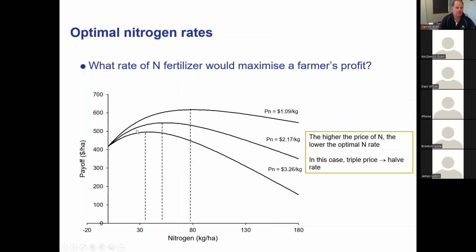So what we've done here, at the same site, $1.09, that's around $500 per tonne for urea. $2, that's around $1,000 a tonne for urea. And $3.20, that's around $1,500 a tonne for urea. So if we're operating last year at around the $500 mark, at this site with this data, the optimum rate was around 80 units of N.